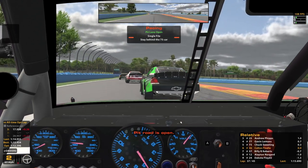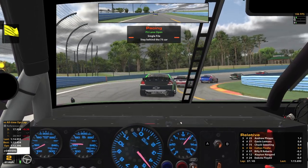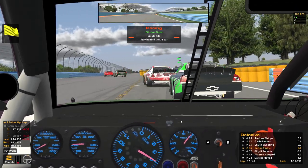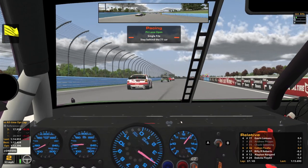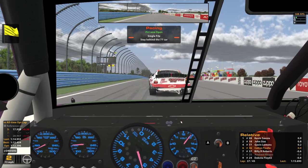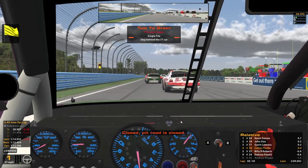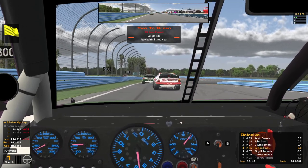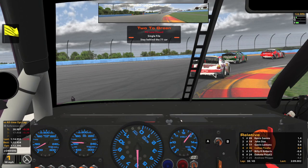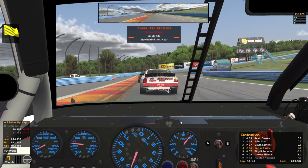Pit road's open. What's everybody gonna do? Look out for the pit speed limit. Staying out. Interesting split decision there. Pit road is closed. That'll put us in fourth. I just think there's too few laps to go, and we're going to cool our tires down. We already have fresher tires than some of the other guys in front of us. I'm okay with this decision.